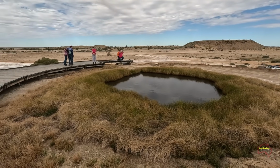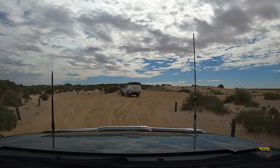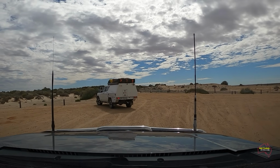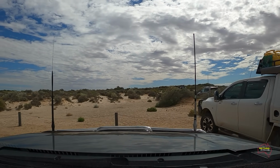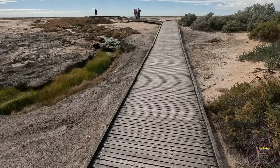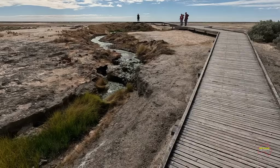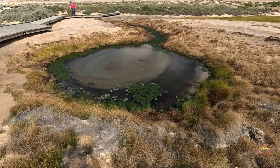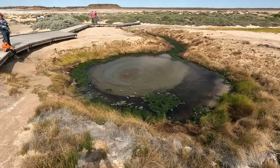Once we'd left the car park area here at the Blanche Cup, it was only a short drive to the bubbler. Like the Blanche Cup, the bubbler's got this boardwalk that allows you to go up and view the water, and I didn't read anywhere while we were visiting the area, but I'm sure that the boardwalk is there to keep people on a certain track so they don't go down and damage the ground surface area around the bubbler or the Blanche Cup.